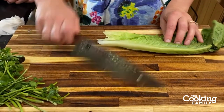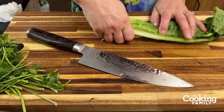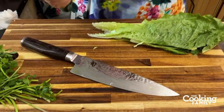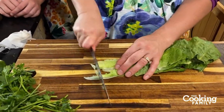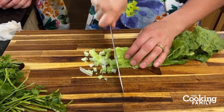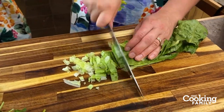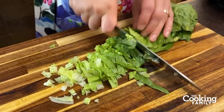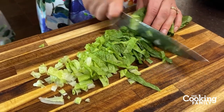So I'm going to cut this in half. I'm going to cut the main part of the stem out. You can eat that. I don't love to. Just personal preference. Romaine actually has a lot of nutrients in it. Now I'm going to just slice. I like to make my pieces a little bit smaller than the traditional Caesar salad size. They're usually about half an inch or more. I just like it a little bit smaller. So feel free to do whatever your personal preference is.